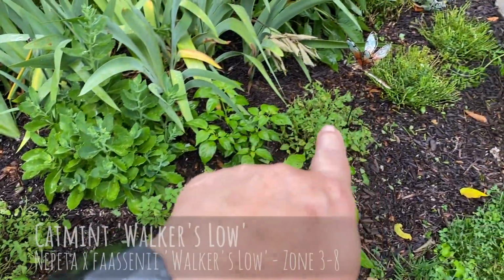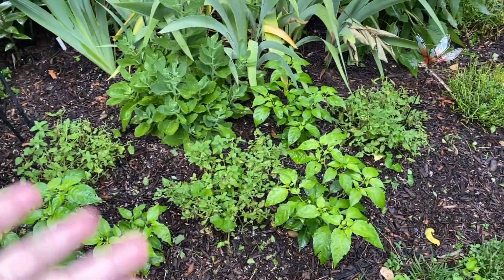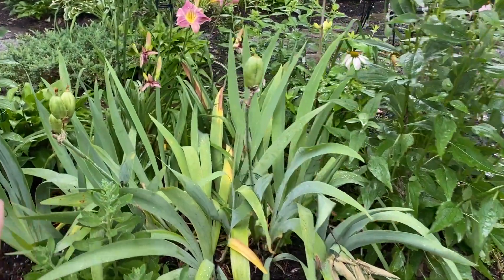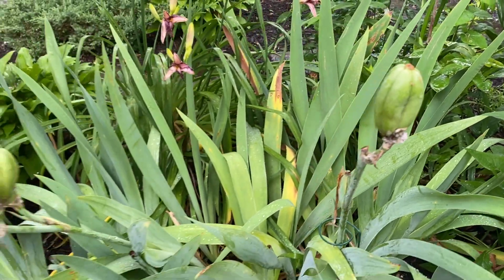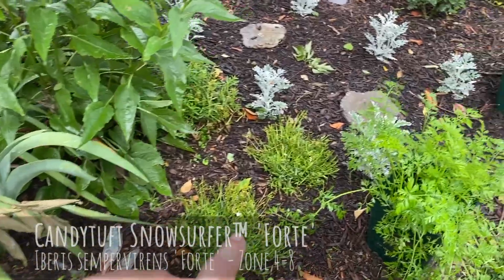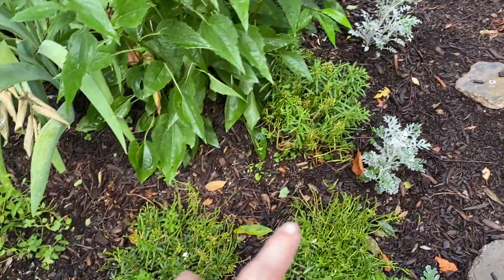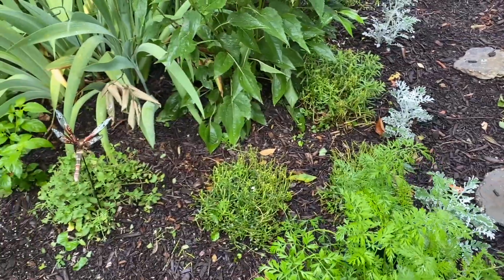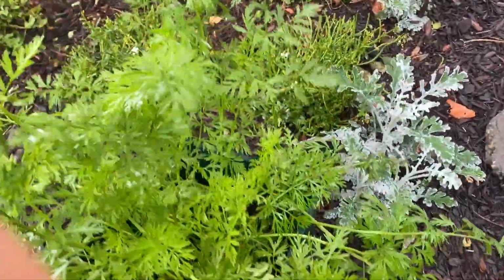This is three sections of Nepeta, Walker's Low, and I just trimmed them back yesterday. They have already bloomed, and I think they'll flush out again and probably bloom again. Sedum. We have some irises here that have big, huge seed pods on them, and I'm going to see if I can get them to give me seeds and experiment with planting iris from seed. See how that goes. I don't know. This is Candytuft. I put two in this spring, and I had two from last year. So these just got a haircut yesterday as well, and they'll flush back out a little bit thicker and be beautiful next spring.